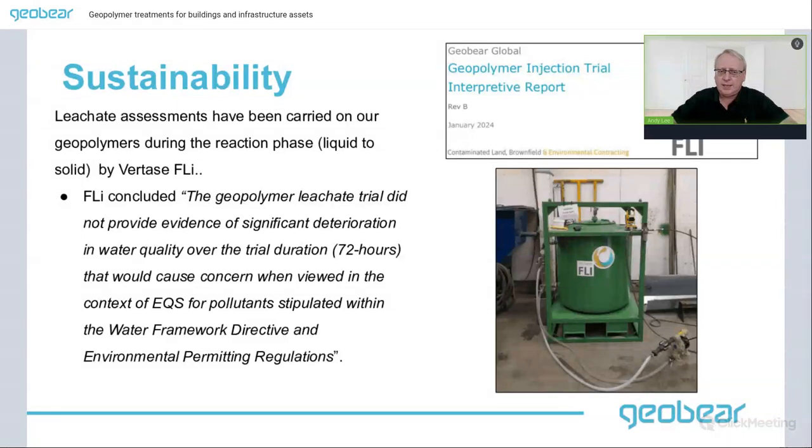Again, we had a similar result. When they compared the levels of contaminants found, none of them exceeded the EQS, the Environmental Quality Standard, for pollutants as stipulated in the Water Framework Directive. So testing these geopolymers under the most stringent conditions, i.e. in the liquid phase, there's no impact on groundwater. So they are safe to use from an environmental point of view.